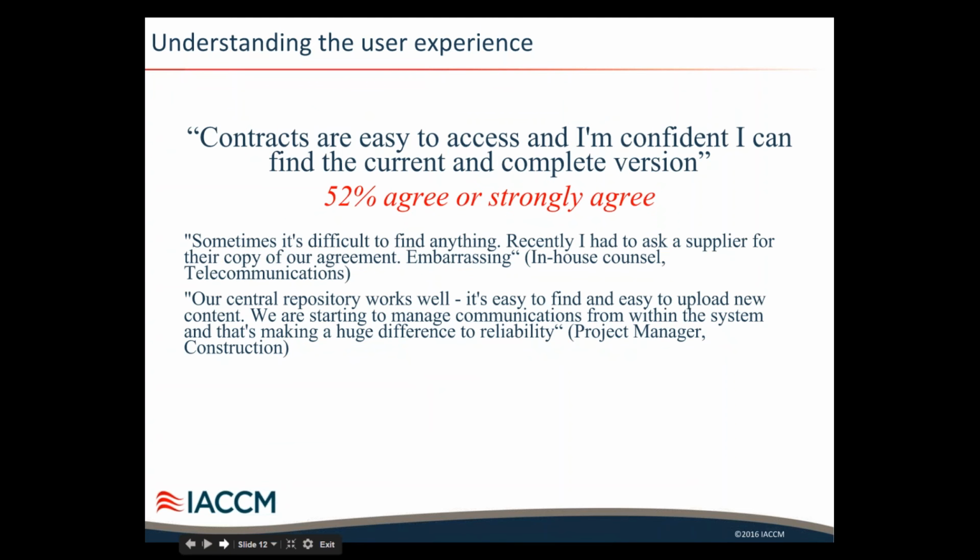So what else did people tell us? Well, contracts are easy to access. I'm confident I can find the current and complete version. Now, all of us would hope that that would be 100%, I'm sure, but it isn't. As you can see, only about half of those responding agreed or strongly agreed with that particular statement. "Sometimes it's difficult to find anything. Recently, I had to ask a supplier for their copy of our agreement." Embarrassing. Certainly would be embarrassing for an in-house counsel. I suspect many of us have found ourselves in that situation where we can't find the document, or we're not confident that the document we've got is actually the most recent version.